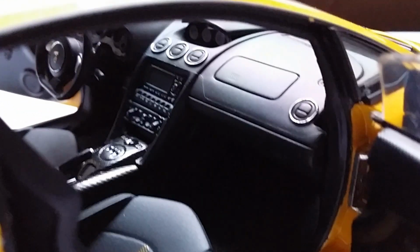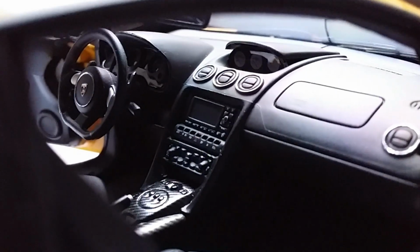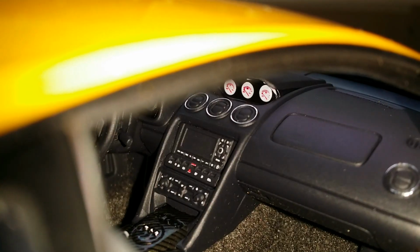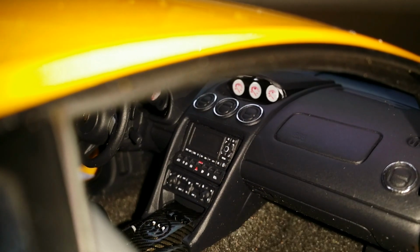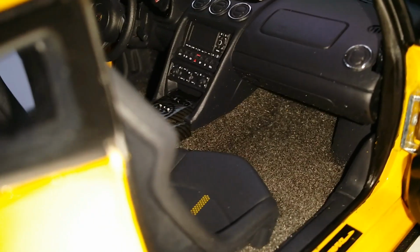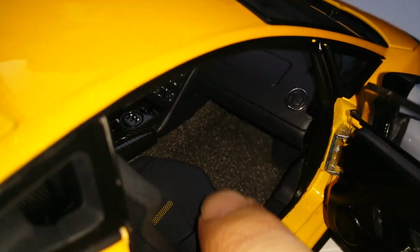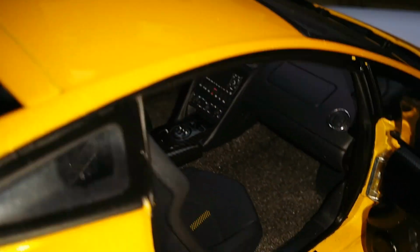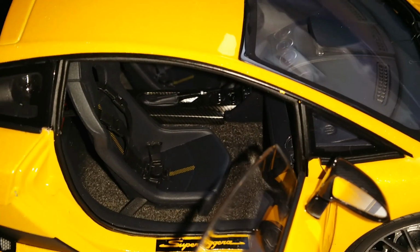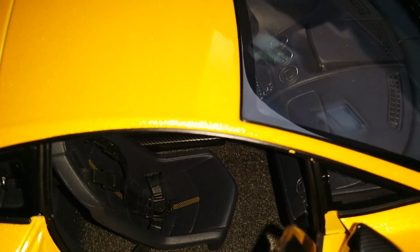The air vents have a chrome trim around them, which is missing on the Maisto. That's really nice. And we also have these 3 gauges right here, which were also missing on the Maisto, showing the engine temperature, the oil pressure, and so on. And here under the flash, you can see that we also have carpeting, which is really nice. And I bet this feels nice as well. Yep. And you can also see that we have a 5-point harness. And these seat belts here are much thinner than the ones on the Maisto, and more realistically proportioned.